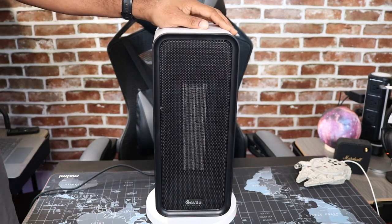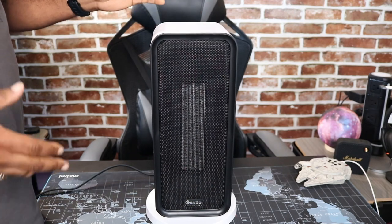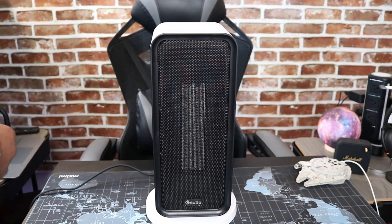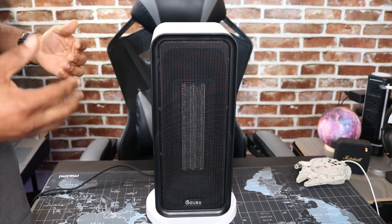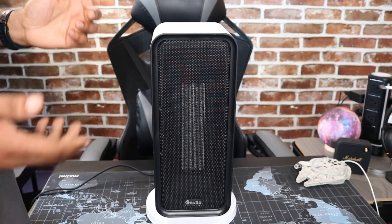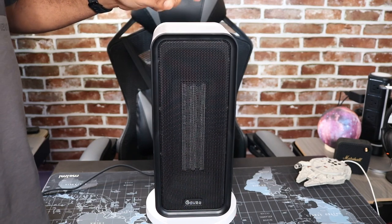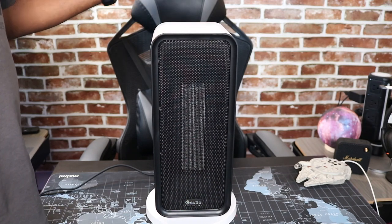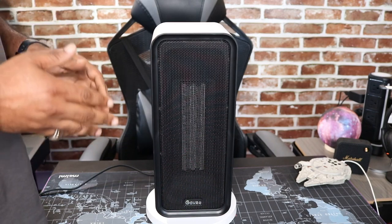All right, let's do a quick recap on this bad boy. Basically, it's a smart space heater. I think it's about 1500 watt. You can control it with your smart assistant like Google Home or Alexa. Or you can go into the app and set timers like 1, 2, 3, 4 hour, what have you. And to get the most out of it, you're going to want to download the app.